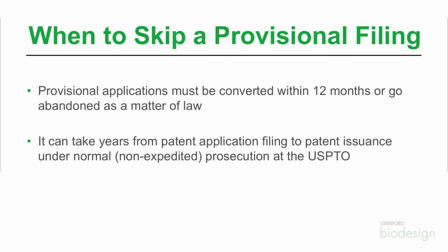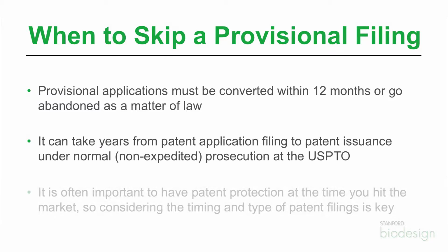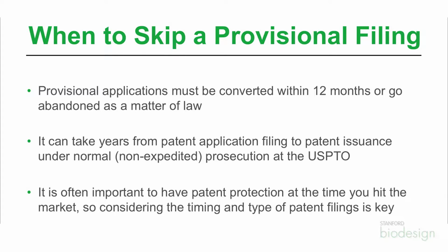And if you're going to hit the market very quickly, if your commercialization timeline is a year, 2 years, then it doesn't make sense for you to have that extra year of a provisional filing or even wait the full year of a provisional filing if you're ready to go at the time of your first filing. So really, timing your filings with your commercialization pathway is probably the biggest consideration.